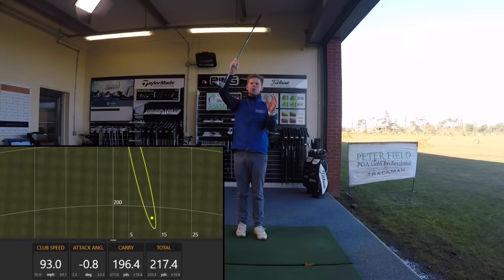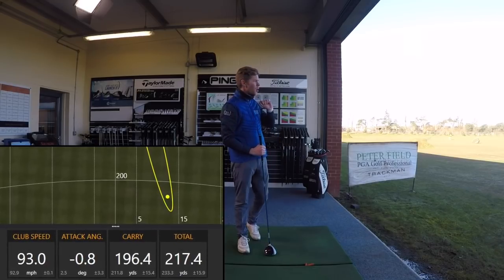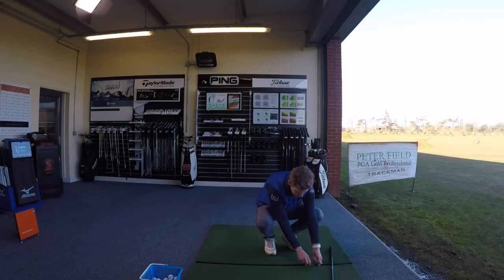So it creates friction. You've got to think if I'm coming down this way, it's a bit of a glancy blow. That's what can put some spin on, pop the ball up in the air. Now if I switch it round, I'll talk you through a little bit of technique. You can see my tee as well is popped down in the ground.